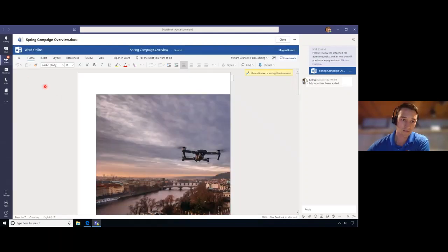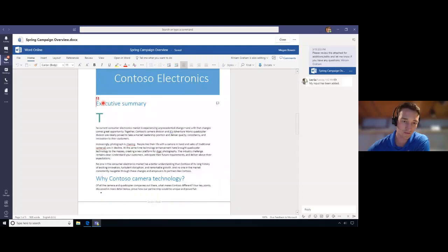So again, you can see it's still inside of Microsoft Teams. We're just working with Word Online. I can continue to edit this document. And not only that, but it works very similar to how Google Docs used to work, where it shows multiple people and cursors for each person that's editing this document. So I can see that Miriam is also editing this. So if I scroll down a little bit, I'll be able to see actually, this is Miriam's cursor right here. So I see the section that she's working on right there.